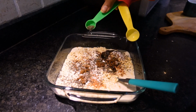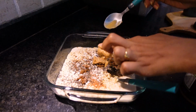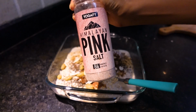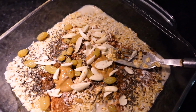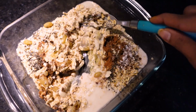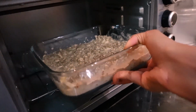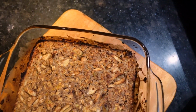I added 2 tablespoons of chia seeds, 2 tablespoons of any nut butter. I had added peanut butter, and some raisins and almonds. If you have cranberries or blueberries with you, add it right at this point. That literally takes this recipe to a whole different level. I did not have berries with me, so I added some chopped apples. But yeah, that's all for this one. I baked it for 20 minutes and voila, our baked berry oats is ready to serve.